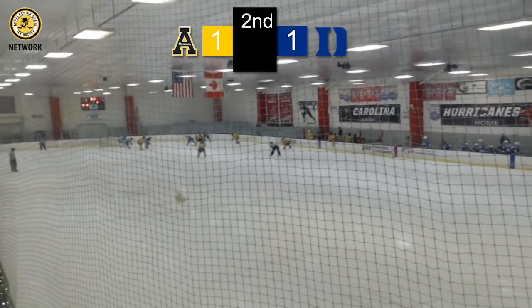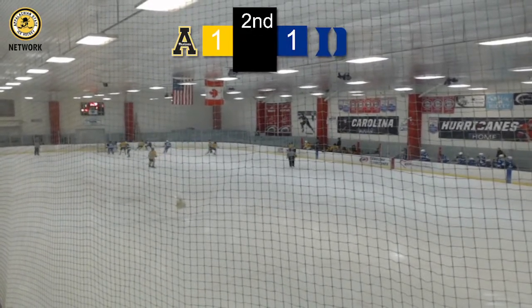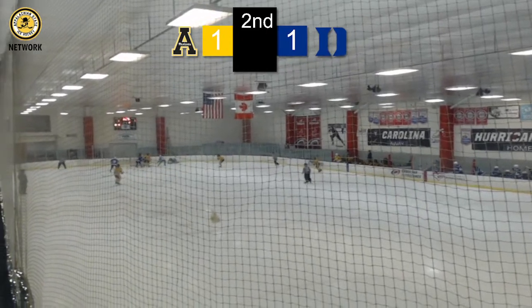Surprising no call and a clear penalty. You have a referee in the corner watching the play. Brady tries to step through on that draw. He'll shoulder up a guy off the puck. He'll get it.